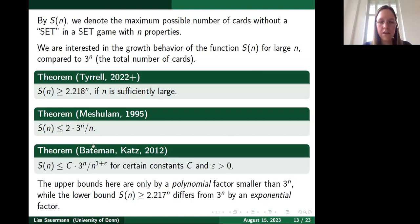Let me first mention that this bound of Meshulam was improved by Bateman and Katz a little bit less than 20 years later. They proved that s of n is at most some absolute constant c times 3 to the n divided by n to the 1 plus epsilon, where epsilon is a very small positive constant. You can think of epsilon as 0.01 or something like that. And c is some constant factor, which we don't care much about because that's less relevant in this type of bound.